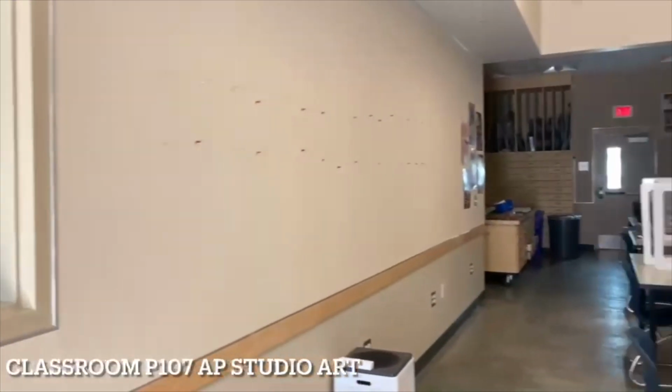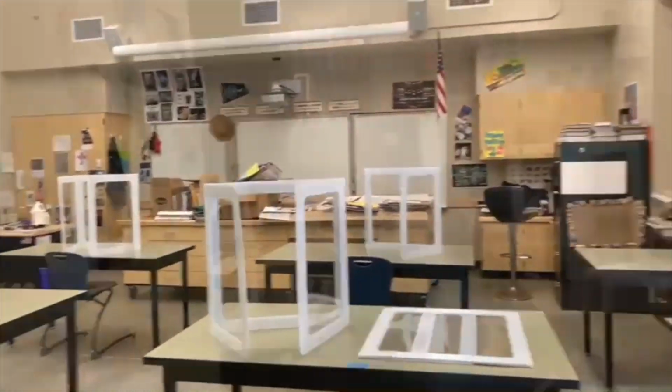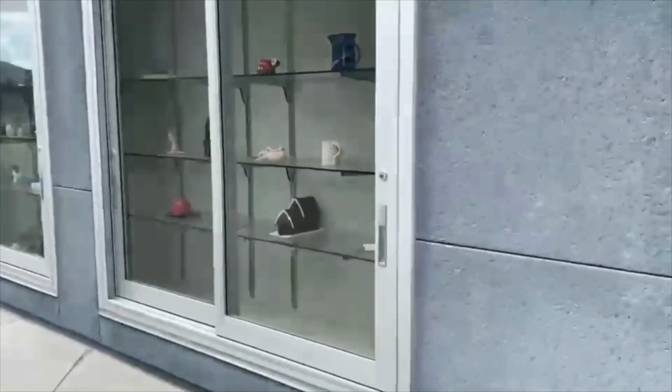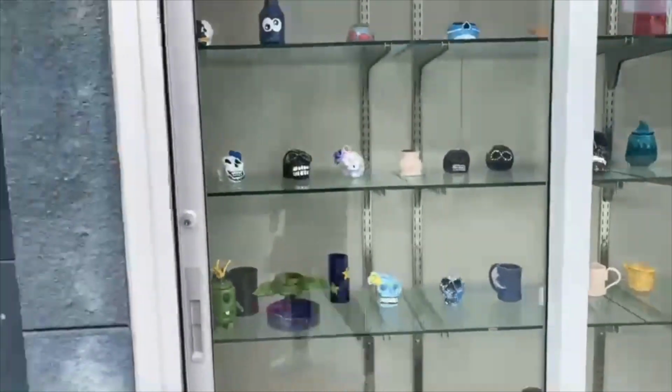Now we are going to classroom P107, the AP Art Studio. This class is taught by Mr. Coleman. AP Studio Art gives instruction for highly skilled students in drawing, painting, and three-dimensional design. Many students in this class are seriously dedicated to studying art. Before we enter the ceramics room, you can see more clay creations on display.